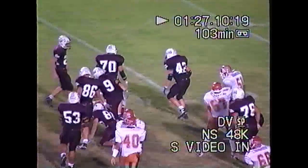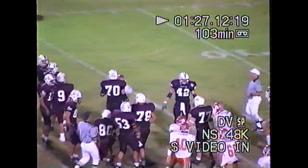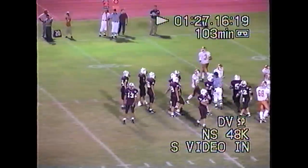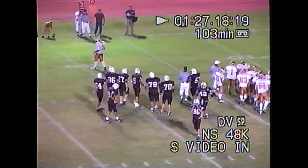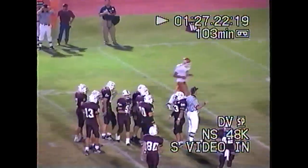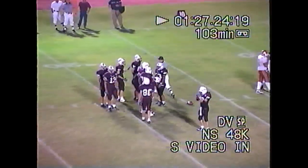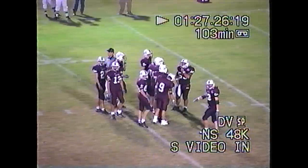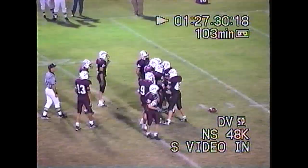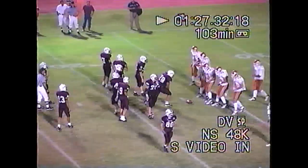Coyotes with the play over to the right side. Luke McCall brings him down after a short gain, maybe a pickup of a yard. Hand off to number 9, Marcus Ramirez on the carry. He's been a workhorse tonight for the Coyotes. Call, number 42 for Callallen. That'll bring up second down and 9. Ball's at the 17-yard line. Half-yard pickup on the play.